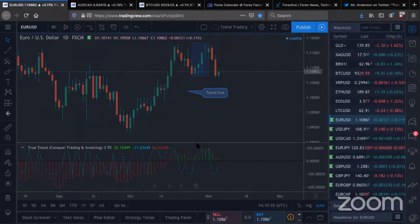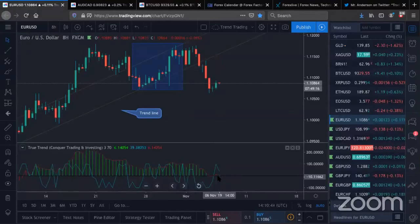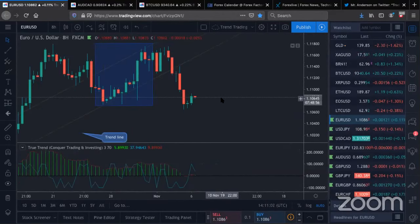I'm gonna drop down to the 8-hour. We were waiting for the true trend to cross over the zero line to the negative side, showing us that it's the downtrend. And we were also looking at the entry CCI, which was down here yesterday morning. We said if we sell while the entry CCI is pinned down, most likely price is going to come up, and that's exactly what happened.